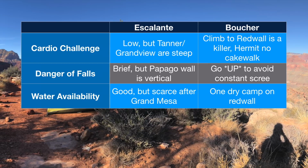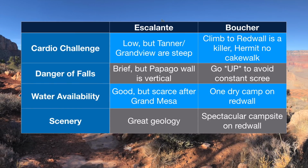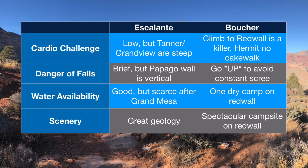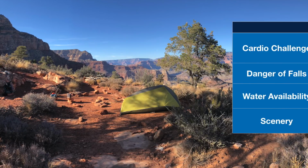For my Boucher hike, I had one night dry camping on the red wall, but there's excellent water at Boucher Creek. The scenery is great on both trails. I think the Escalante has unbeatable geology, but the Boucher trail has its own charms. It has a spectacular campsite on the red wall.